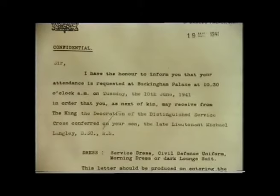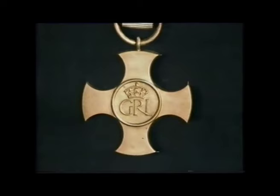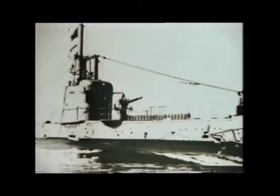Mrs. Lloyd's father was invited to Buckingham Palace to accept Commander Langley's posthumous award of the Distinguished Service Cross from King George VI. Is she now relieved the mystery has been cleared up? I personally, and I think my sister agrees with me, we both wish nothing had been found and it had just gone down in the North Sea, as we had thought. On the other hand, we are very pleased that he was struck by a mine and he wouldn't have known anything about it.